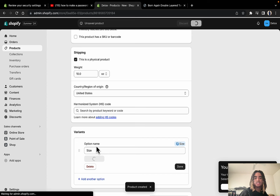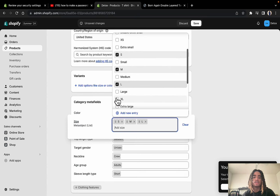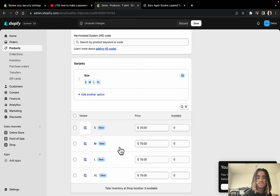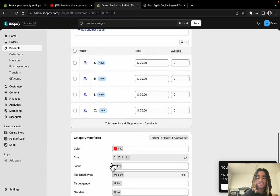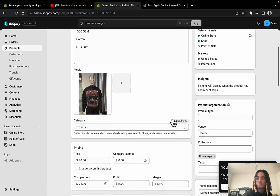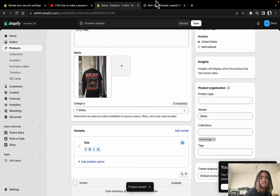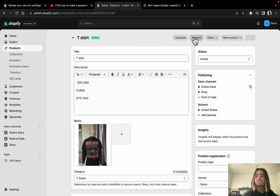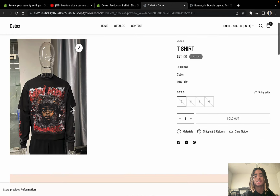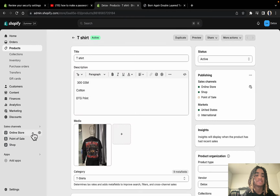Size. You can add size, color, whatever. Okay, I'm going to do small, medium, large, X large. Size. There it is. See, okay, see, it already has it, I guess. So this is pretty helpful. And then that's it for the product. On the collections, it'll already be on the home page. So you don't need to do nothing there right now. All right, so once you finish your test product, you'll be able to preview it. And this is how it's gonna look so far. We still working on the website, but this is how it looks so far. So now we're gonna customize the website.